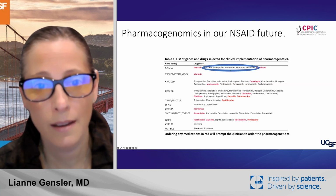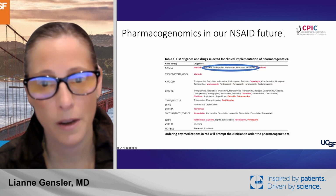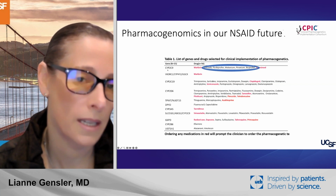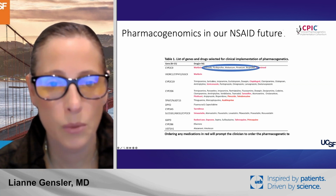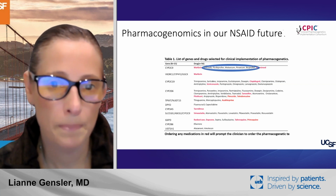And so if you went from one NSAID to another and you stayed within this group of NSAIDs, and you had a certain metabolizer status of CYP2C9 that would affect this, then you might want to think about switching outside of these several NSAIDs when you are switching, whether because of side effects or efficacy.